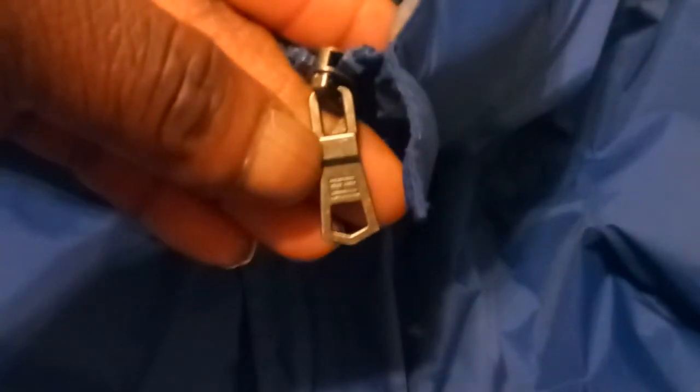But this is Velcro too. It has a Velcro over the zipper. It has the little Tommy logo on it. I do not know why my camera's not focusing. There it goes. It has a Tommy logo, and on the inside, Tommy Hilfiger. I actually had this up on the site, but I said I'm gonna keep it. Once you wear it, you're like, man, fuck that, I'm finna just keep this shit. I'll find some other stuff to sell.